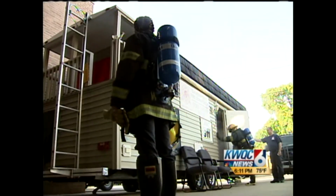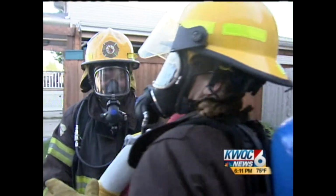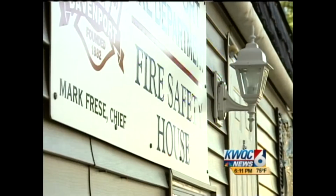All you can hear is your equipment and your own labored breathing. All you can see is black. This is the environment firefighters work in every day. These guys earn their money every day. Our class will spend just minutes in it, going through the fire safety house. In this scenario, we have to rescue a victim on the floor somewhere in the smoke. You're going to go in and you're going to stay to your left, okay?